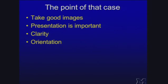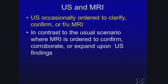And as we've discussed, clarity of images and orientation are critical. Now, occasionally, I'm not going to go into this, but sometimes I actually am asked to do ultrasound to clarify MR findings. Most of the time it's from the neurosurgeons. Perhaps there's something that's complex, but they have a very specific question for me, and I approach that. And after reviewing the MR, sometimes it can be very, very helpful for them. So sometimes it goes in this direction, that again, that ultrasound is needed to help clarify something that's questionable on the MR study, or they need some more information.